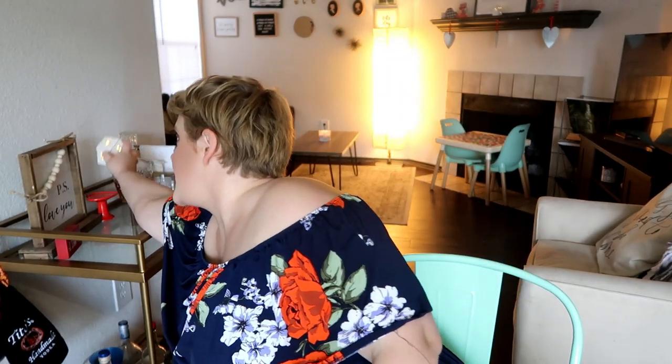There are a number of items that I did get last year that they brought back this year. But of course, it wouldn't be one of my decoration haul videos if I didn't include one of their ceramic truck houses. I got the little blue truck with the pumpkins for the fall. For Valentine's Day, I got the cute little white house.